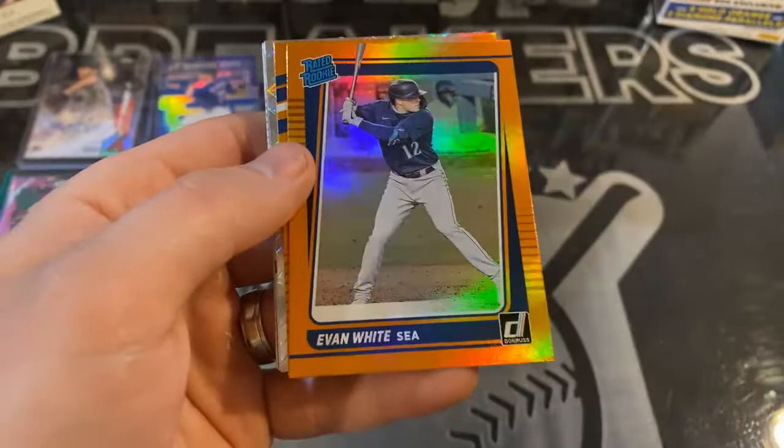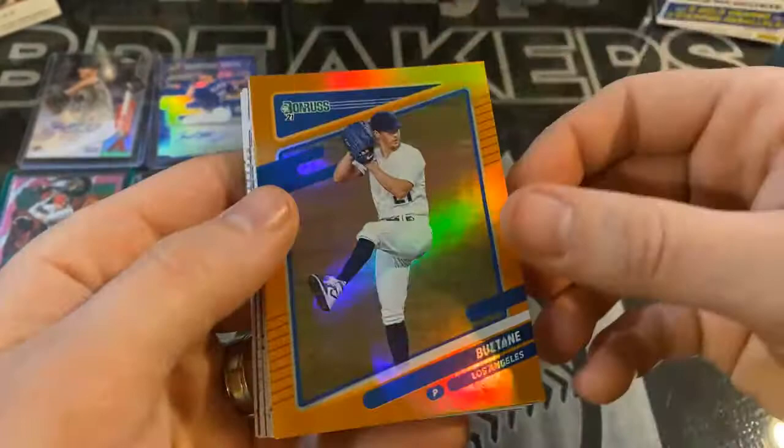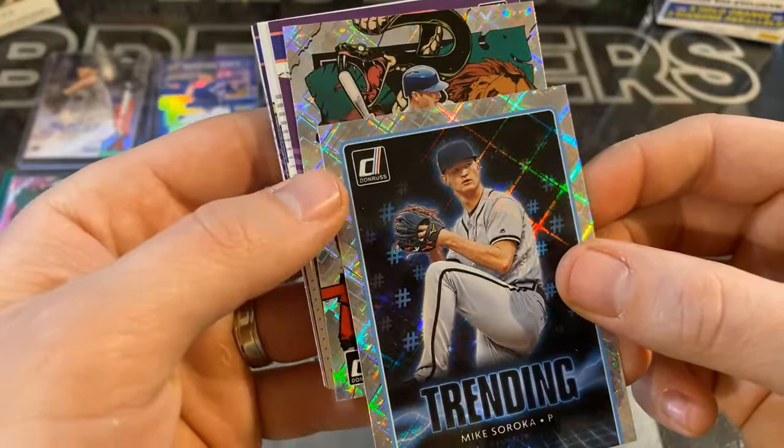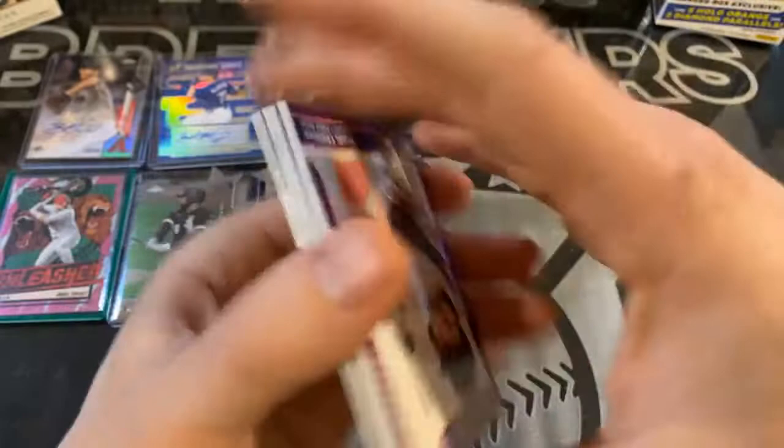And we've got Butane nickname, Walker Buehler for the Dodgers. All right, next up is going to be trending, Mike Soroka. And then an unleashed, it's going to be Pete Alonso. There's a nice card right there. Behind that, Diamond Kings, Miggy. Had a nice home run in the snow.